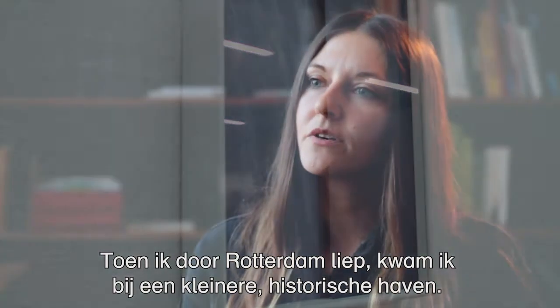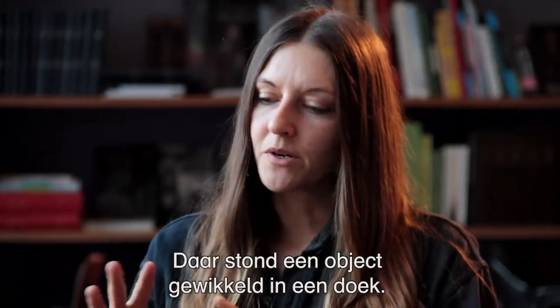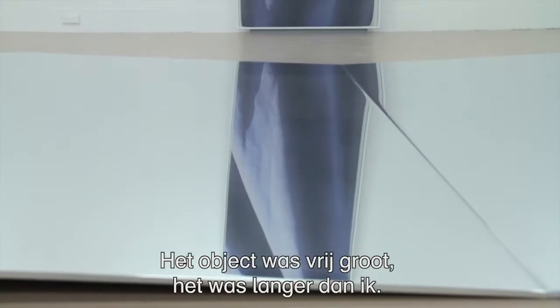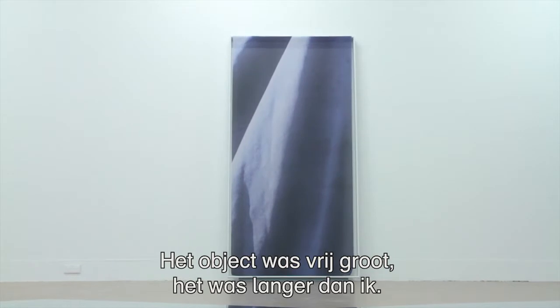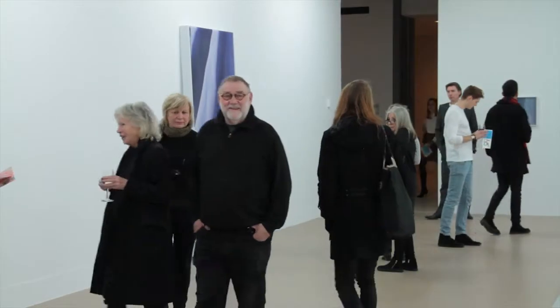While walking around Rotterdam, I came upon a smaller, more historic harbor, and there was an object wrapped in canvas, and it was quite fascinating to me because it took on this very interesting, mysterious quality. And I photographed rolls and rolls of film of it. The actual object was quite large. It was taller than me. So I've reprinted them at the scale that I felt I was experiencing the form when I was capturing it.